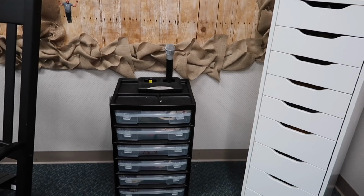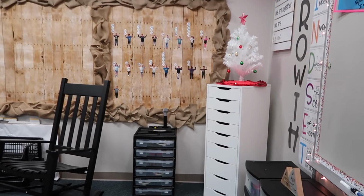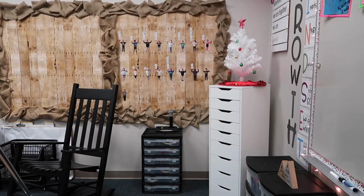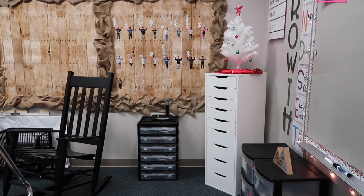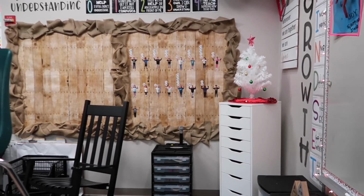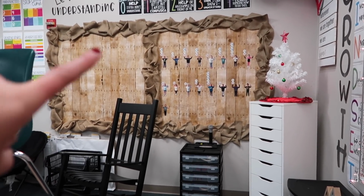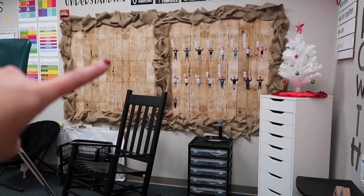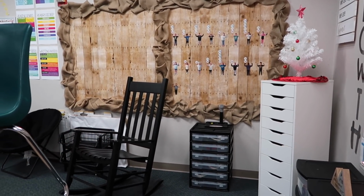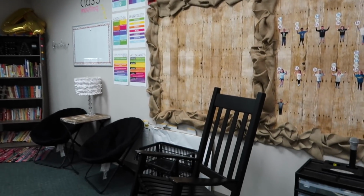I can't show you the next bulletin board. They're their multiplication muscles. I'm going to scoot back a little bit. But these are their multiplication muscles, and basically, I have talked about it before, but if they pass their math fact, if they're on 3s, then they get to add something to one of their muscles. And again, I use that wooden paper, and then I have burlap to divide the two. That is going to be my other math board that I plan to put up and film when I'm putting up. I'm going to put the cubes on there. So nothing is on there right now, but that is what I plan to do with it. Just a little overview of this wall before I kind of go on.